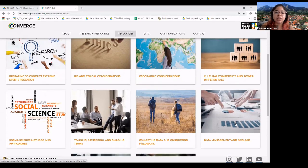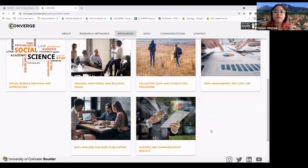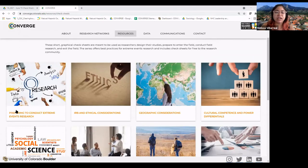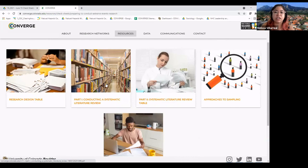If you click on the hyperlink title for each of these tiles, you will find the check sheets corresponding to that category. For example, if I click on the first category, preparing to conduct extreme events research, you will see 5 different check sheets under that theme. If there's a check sheet that you would like to read from these, you would simply then click on the title of the check sheet. For example, I will now click on the first check sheet, Research Design Table.